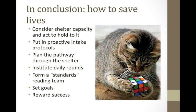Put in proactive intake protocols. Make sure the protocols are in writing so that people can take action for sick animals, ill animals. What if I find a lesion on a cat at the intake? What should I do about that? It should be a clear plan what gets done. And this stuff takes time. I know it. Trust me. It takes time. But you need to have the stuff in place so people know how to act when they find something. Plan the pathway through the shelter. In your mind, you should be thinking the minute that animal walks in, what's its fastest way out? Boom. That's what needs to happen.